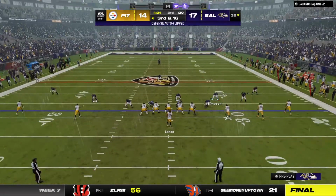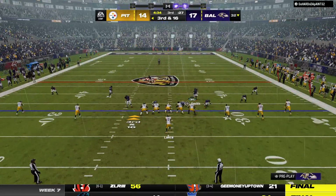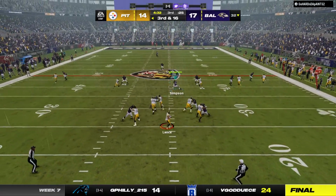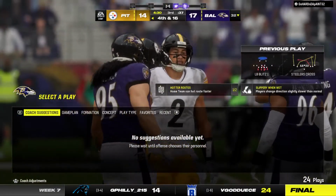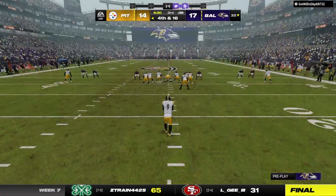An incomplete pass on that last play, and that means they'll need to come up with something here on 3rd down. To throw, it's Lance. And he'll be hit as he releases it, and that'll fall incomplete. So it doesn't look like they're going to be able to build off the turnover.